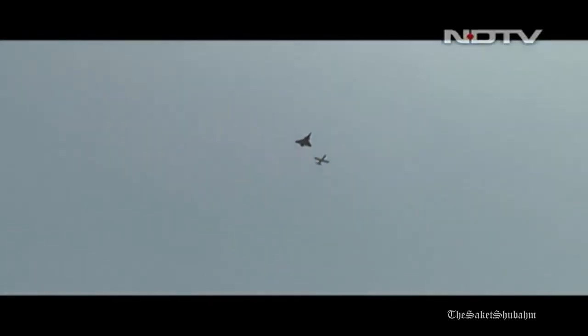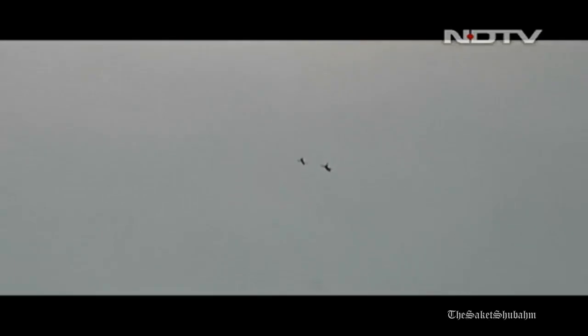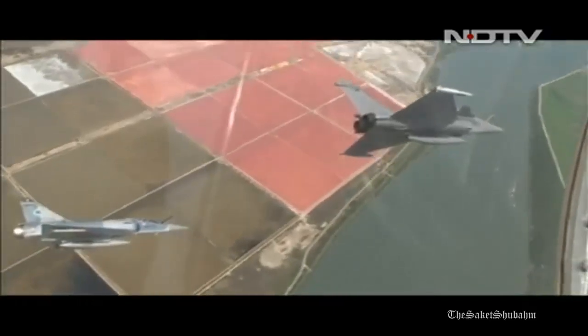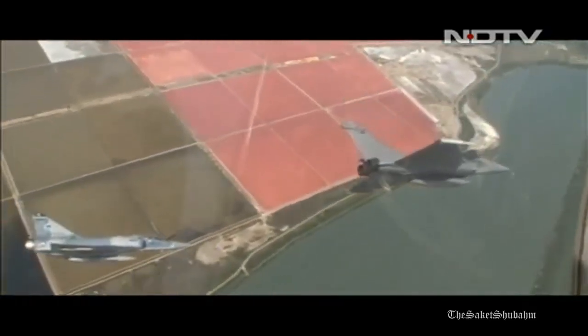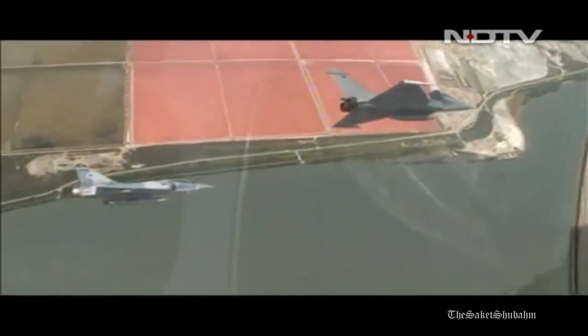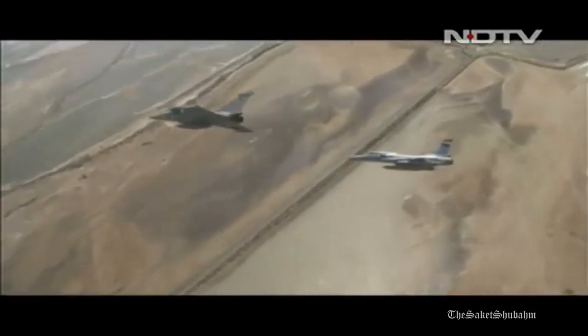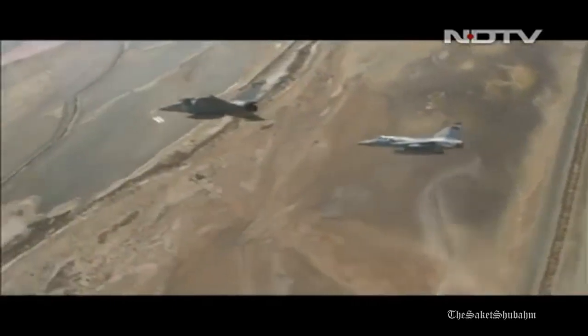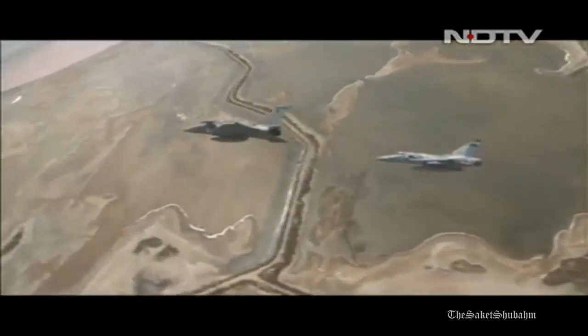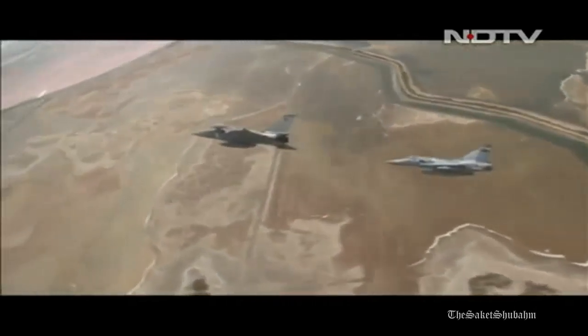Minutes later, a Mirage 2000 forms up with us. This is the present and the future of French military aviation flying together. The Mirage remains a very capable jet, but the Rafale is streets ahead in every aspect. It lifts more weaponry, has a more powerful radar, flies longer to greater ranges, and has a cockpit interface at the cutting edge of military aviation.